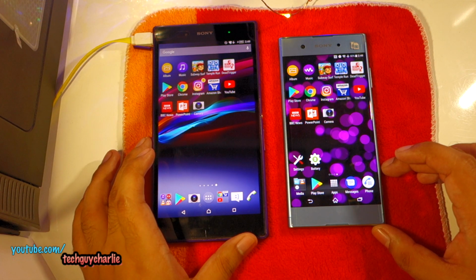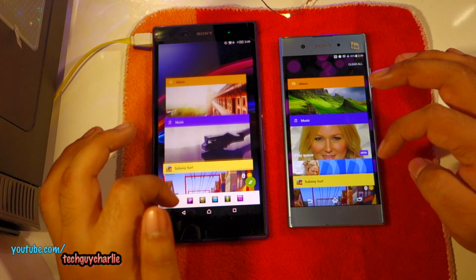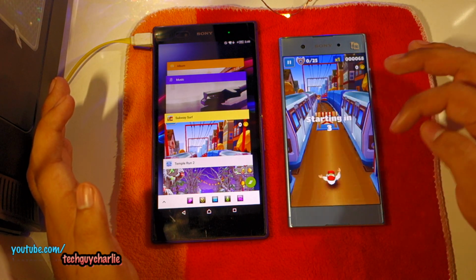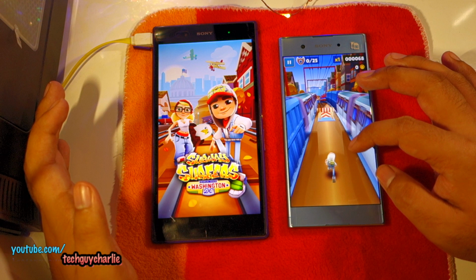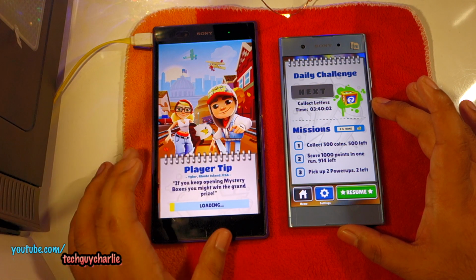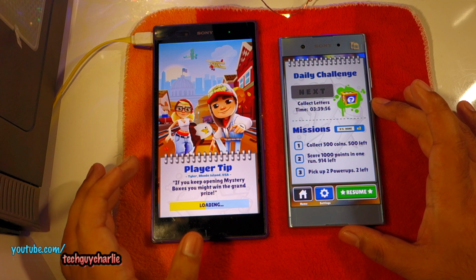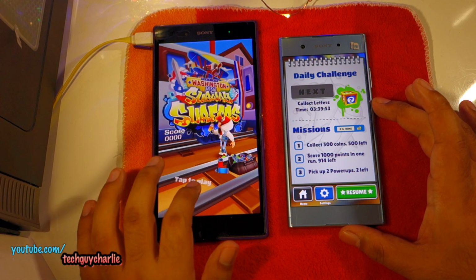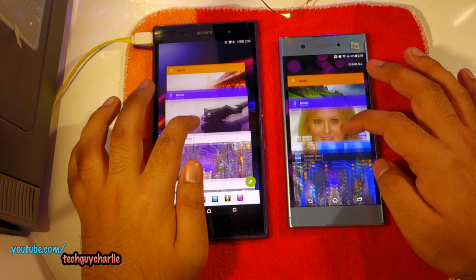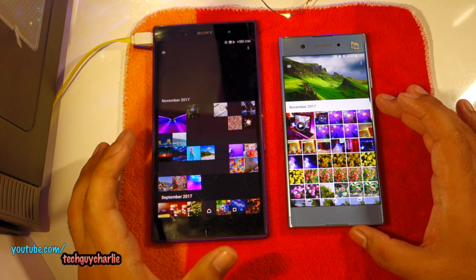Alright, so now I'm going to do a little bit of multitasking. All of these apps are still running in the background, as you can see. So let's resume Subway Surfers. So you can see that 4GB of RAM does make a difference. The game was running in the background on the XA1 Plus. Meanwhile, it's reloading on the Z Ultra, which has 2GB of RAM. So should I wait? Alright. So let's try resuming. See the album. Once again, the XA1 Plus edges out.